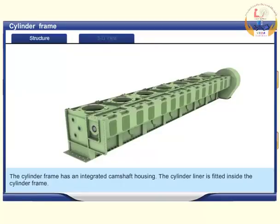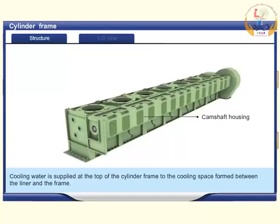The cylinder frame has an integrated camshaft housing. The cylinder liner is fitted inside the cylinder frame. Cooling water is supplied at the top of the cylinder frame to the cooling space formed between the liner and the frame.